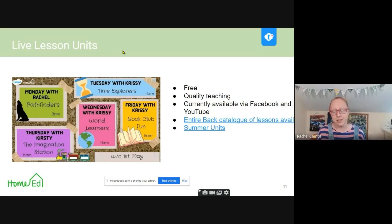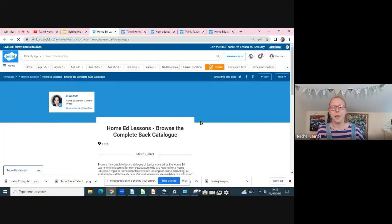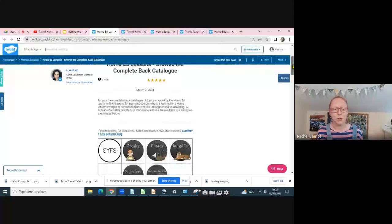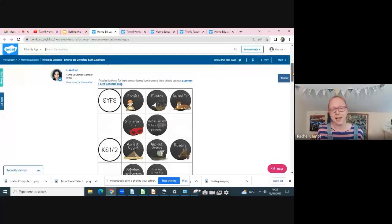And like it says on the slide, you can go back and watch whole units as well. So then you can go at your own pace if you want to. There's history, geography, all sorts of topics that you can have a look through.